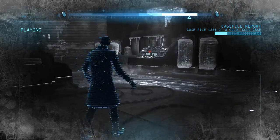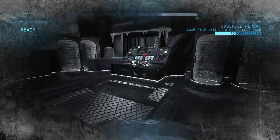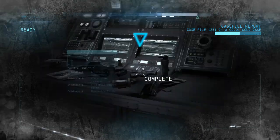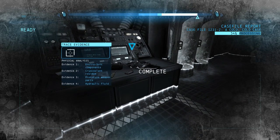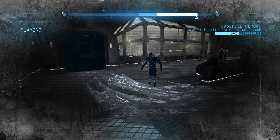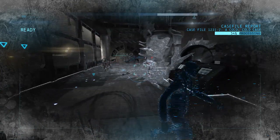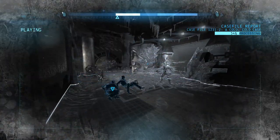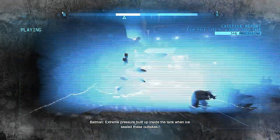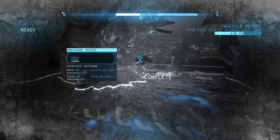Scanning. He scavenged what he needed from various prototypes to build himself a super cooled survival suit. Oh, what was over here? Extreme pressure built up inside the tank when ice sealed these outtakes. It appears that this guard was frozen by the cryo vapors from the resulting explosion. Oh, that's horrifying.